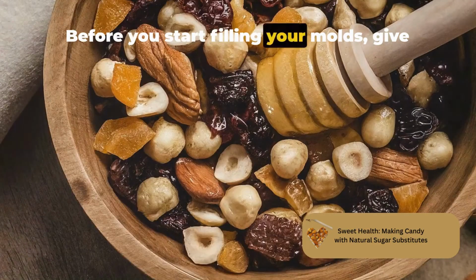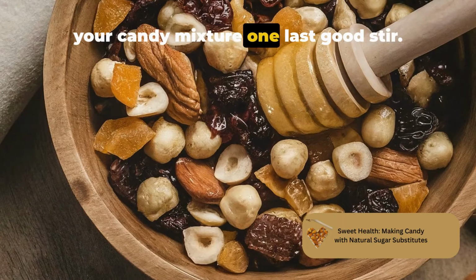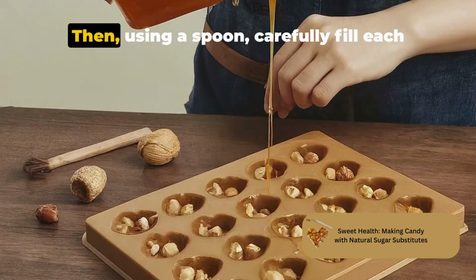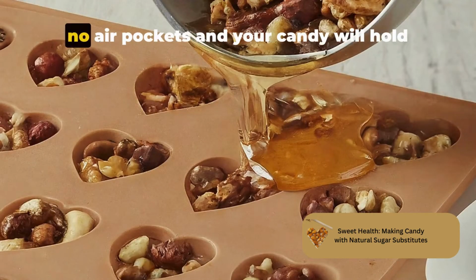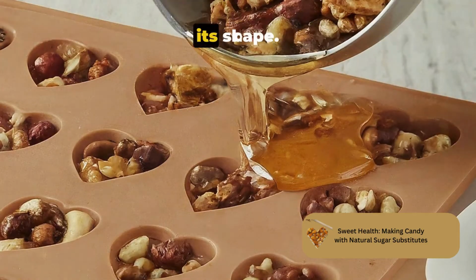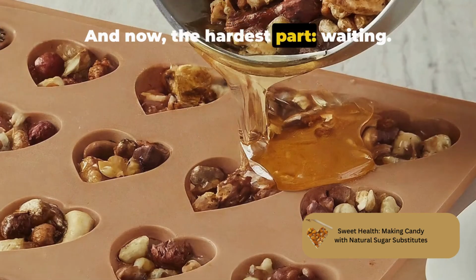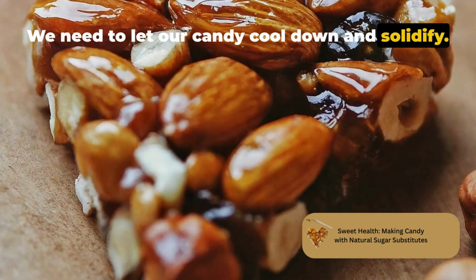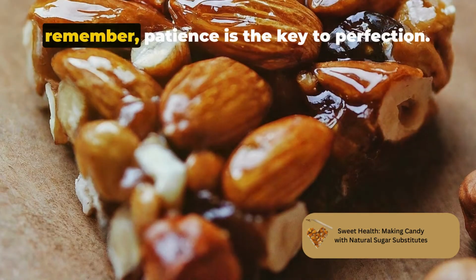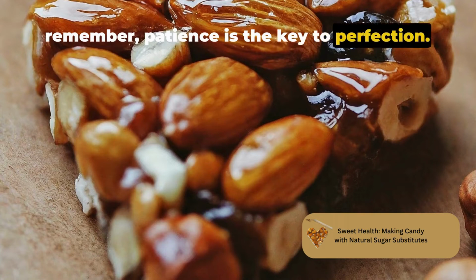Before you start filling your molds, give your candy mixture one last good stir. Then, using a spoon, carefully fill each mold with the mixture. Press it down firmly to ensure there are no air pockets and your candy will hold its shape. And now, the hardest part? Waiting. We need to let our candy cool down and solidify. This could take a few hours, but remember, patience is the key to perfection.